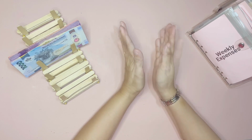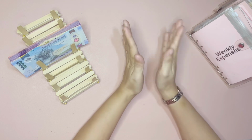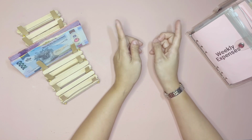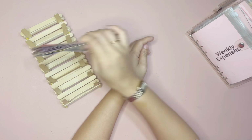But anyway, in today's video, we will be cash stuffing my husband's paycheck 1 for the month of July. We are going to stuff our weekly expenses binder, revolving fund, and priority savings binder. So without further ado, let's go ahead and get our cash and count how much we have for today's cash stuffing.